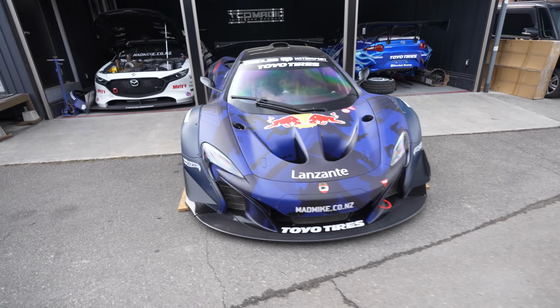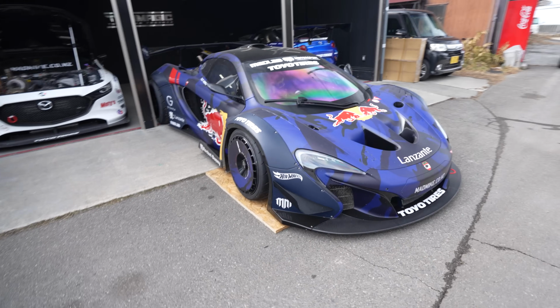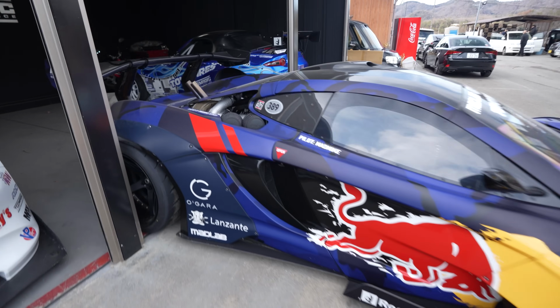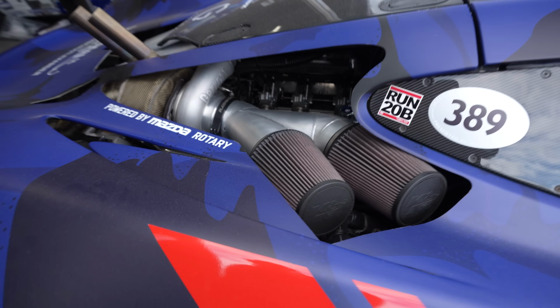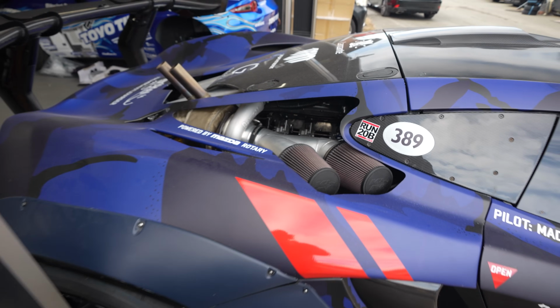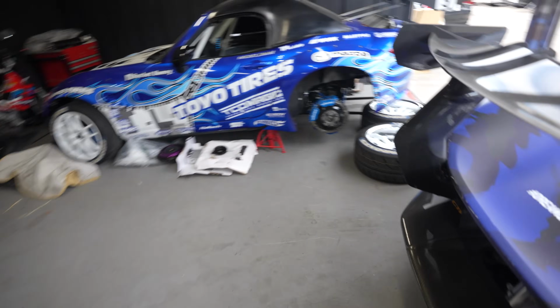It's just insanity to even have attempted this project. I couldn't believe it when I first heard that Mike was putting this together, and he did it. It is literally the craziest drift car ever created. There's nothing that will ever come close to this, at least in my opinion. I don't know, you guys let me know what you think.